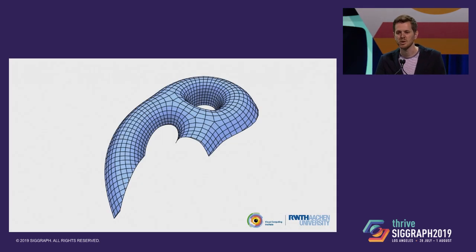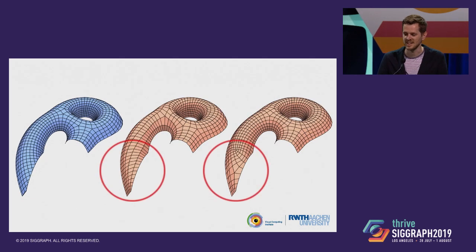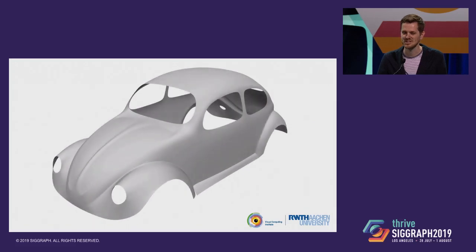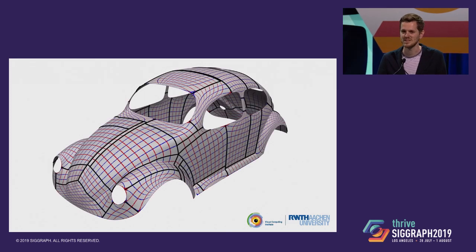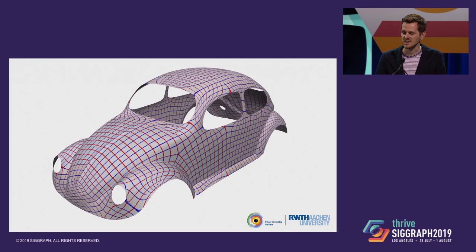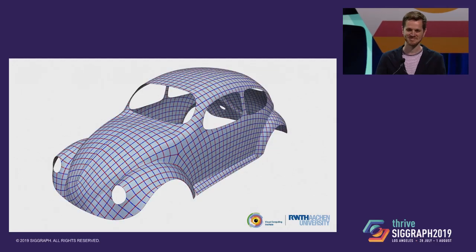Have you ever wanted to create a quad mesh for your input surface such as this one, but were disappointed that state-of-the-art parameterization-based quad meshing algorithms enforce boundary alignment, resulting in undesired distortion or added singularities? If so, come to our talk to learn how we use motorcycle tracing to partition the input surface into almost rectangular regions, allowing us to robustly compute good trimmed quad meshes. Thank you.